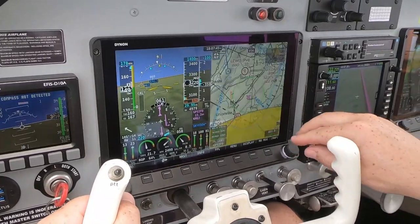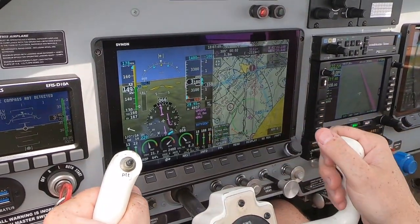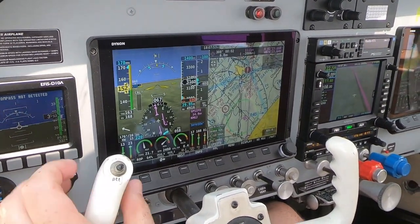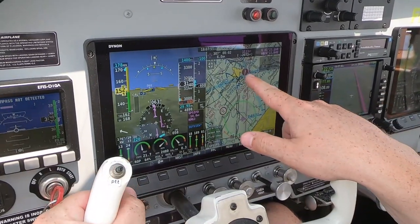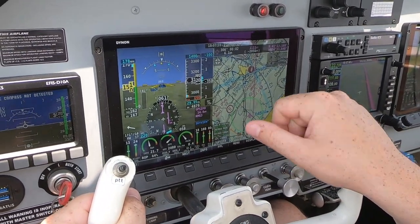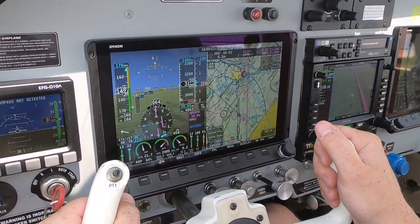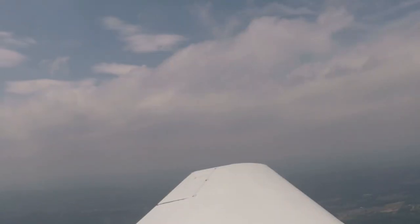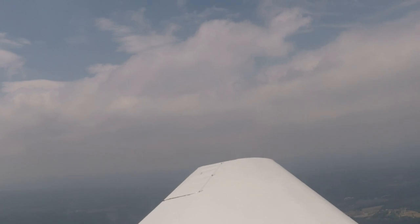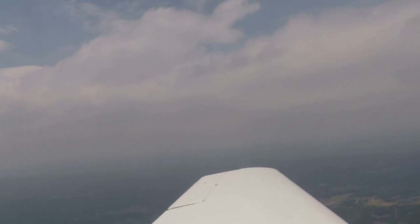You push this button, it'll find you again where you're at. I like going facing north. Okay. We're going to look for gliders. We're close to Randall, which is right here. The VFR map. I don't think there'll be any gliders today, but you never know. Matter of fact, we're going to go out towards the ridge, away from Randall, just in case there's gliders in the air I can't see.